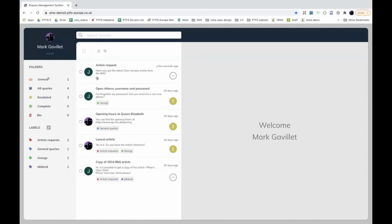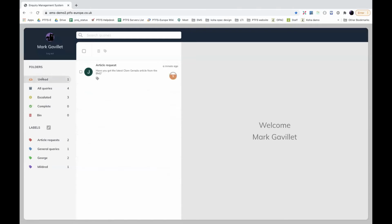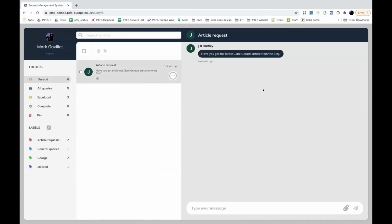So as you can see over here, we've got a list of folders, and these should seem very familiar. They're more or less the equivalent of email folders that you would get. So if I click on the unread filter, you'll see there, this is the article request that's just been posted. If I click on that, it will mark it as read. It moves it out of the unread and into all queries.